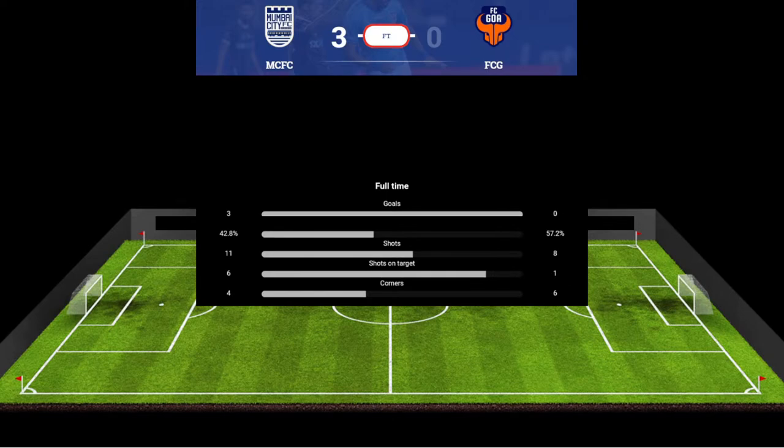Well, he stopped them just when they looked menacing. Well, he would have been disappointed had he spilled that one. Unable to keep the ball. Oh, great attacking play. Well, he had the measure of it, the goalkeeper. Well, the referee wasn't going to let that go.